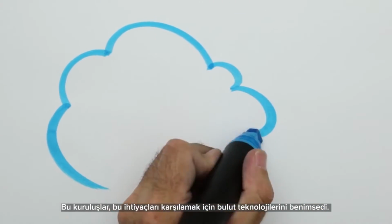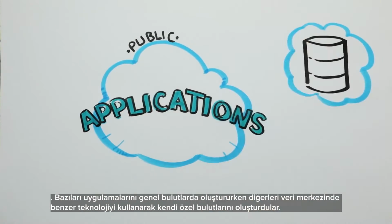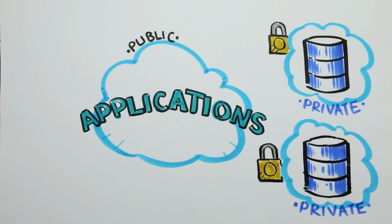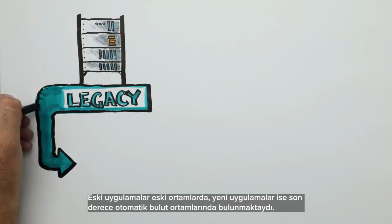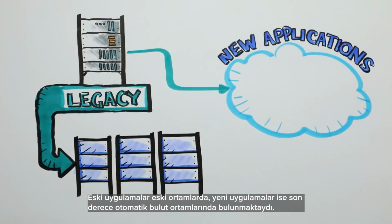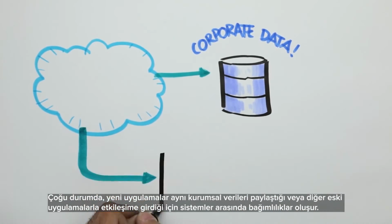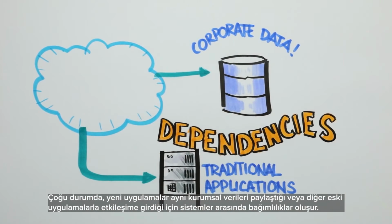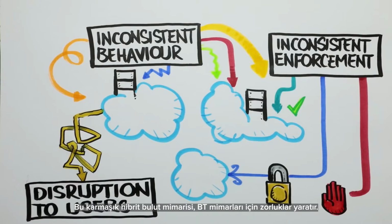These organizations embrace cloud technologies to meet these needs, either building their applications in public clouds or building their own private clouds using similar technology in the data center. This has created a new level of complexity for many organizations. Their traditional applications reside in legacy environments, while the new applications reside in highly automated cloud environments. In many cases, the new applications share the same corporate data or interact with other traditional applications, creating dependencies between systems. This complex hybrid cloud architecture creates challenges for IT architects.